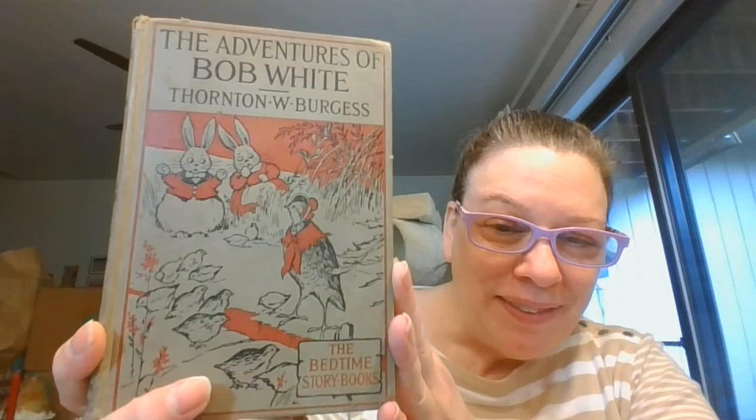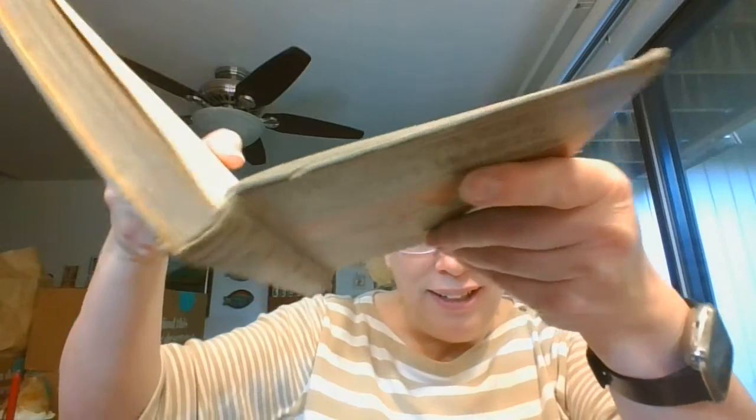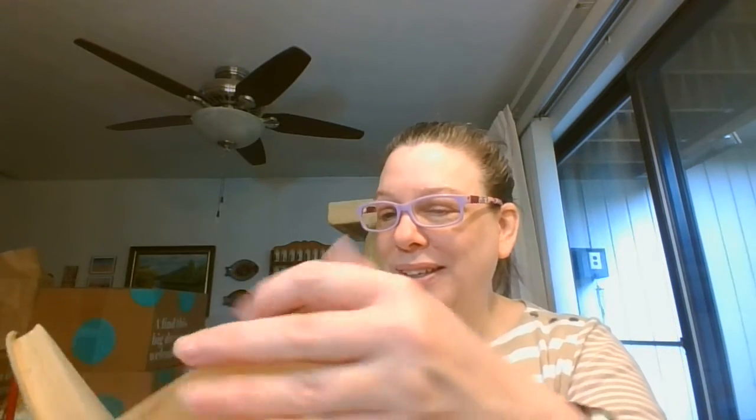Okay, The Adventures of Bob White by Thornton W. Burgess. Bedtime Stories book. This one is in pretty good condition. The binding is still decent on this one. A little bit of writing. It was 15 cents at one point. Let's see. Oh, we've got a picture here. Not color, but it's on that nice glossy page.